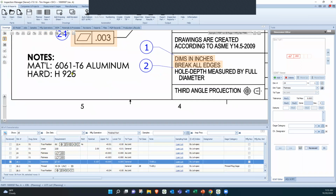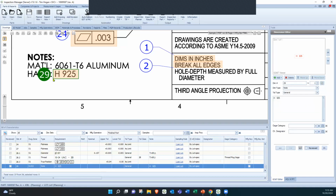A couple other really neat features of the software. And again, we're all about streamlining and making things faster and more efficient. Let's say, for example, we have a hardness spec on the print. And also keep in mind, this can be for any type of specification on the print. Maybe if you're in the hydraulics industry and there's a port callout on there, and the port, when you look it up in the Machinery's Handbook, has the addendum and the dedendum and the minor and the major and tooth spacing and all these different requirements.